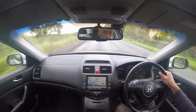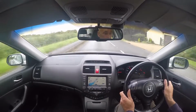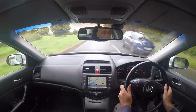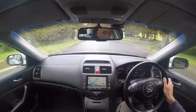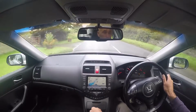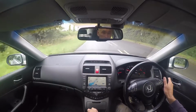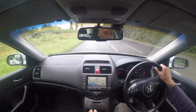Looking around inside the car, they are quite brilliantly built cars. This is 10 years old. There's not even a hint of a squeak or a rattle or a murmur from the interior of the vehicle. It's kind of old school in a way, although it's got lots of equipment, but it's just so nicely done. It's very well assembled, nice colour combinations.